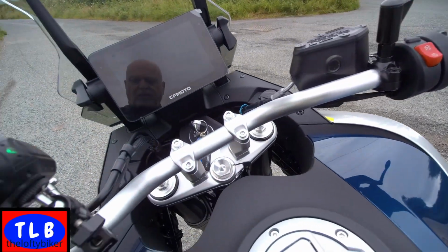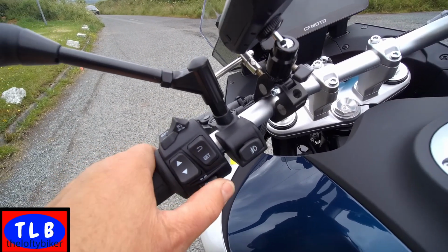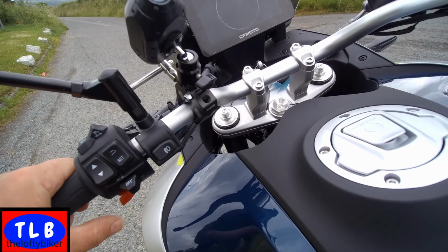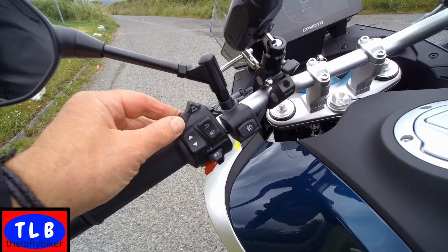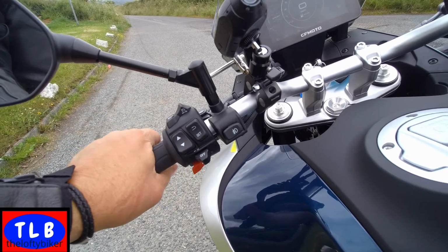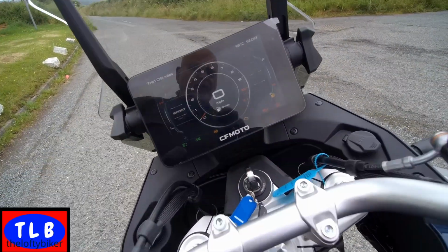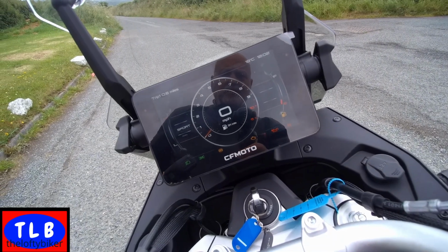Coming over to this side, we've got the fog lights on and off, indicators. I'll just put the ignition on so I can get the horn. Weedy little horn. Cruise control, push to set, up and down. Adjustable levers this side as well. It's not bad, is it really? It's got everything you'd want. Having a look at that dash. Pretty good, really. Pretty good.